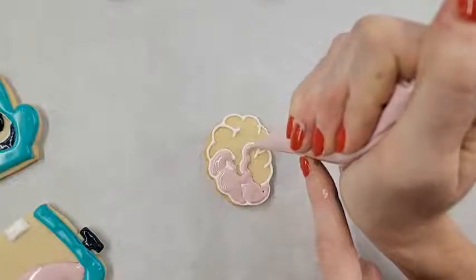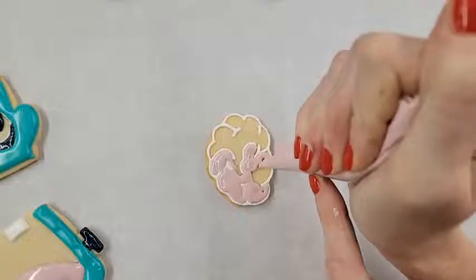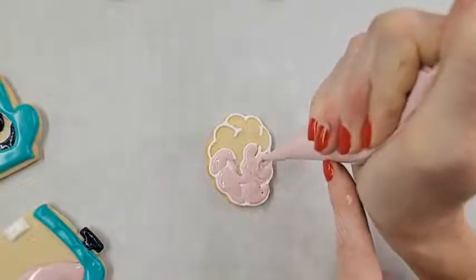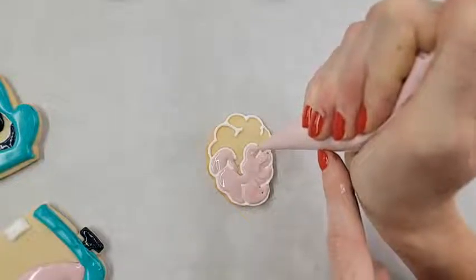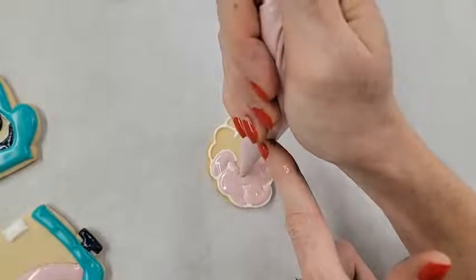You can always go over after we're done here and also redo the whites of it, but if you can get it done right now, it'll look really good. So if you accidentally cover up the lines is what I'm saying, then you can go back and just redraw them if you need to.